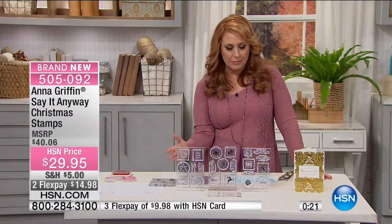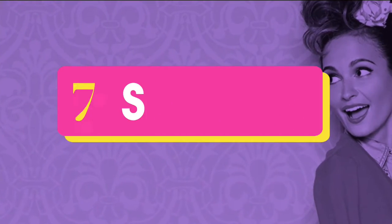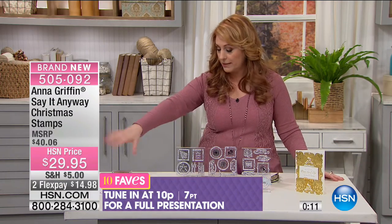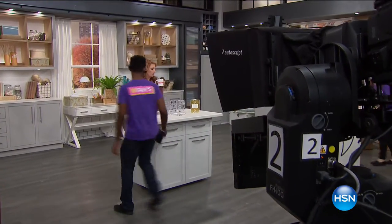It's a lot of stamps, and I'm sure I counted wrong, but you're getting a lot of stamps, and they're from Anna. That's the important thing, that she's designed them and created them, and you guys are seeing them, and they're already flying out the door from just my sad attempt of stamping. The full presentation, you're not going to see these on again. They're not going to be on until 10 p.m. tonight, so I'm really giving you a sneak peek at one of the favorites, $14.98 to get home.